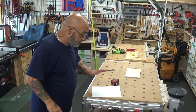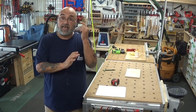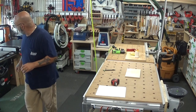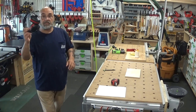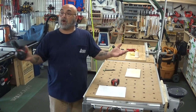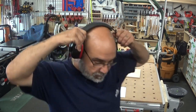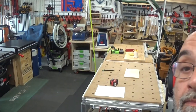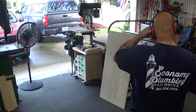Okay, again, we're going to start off with a little shop safety. Safety glasses, I wear mine all the time. And my new little rubber hook, hearing protection. Okay, YouTube, let's make a little sawdust. First thing, we're going to rip down the pieces.